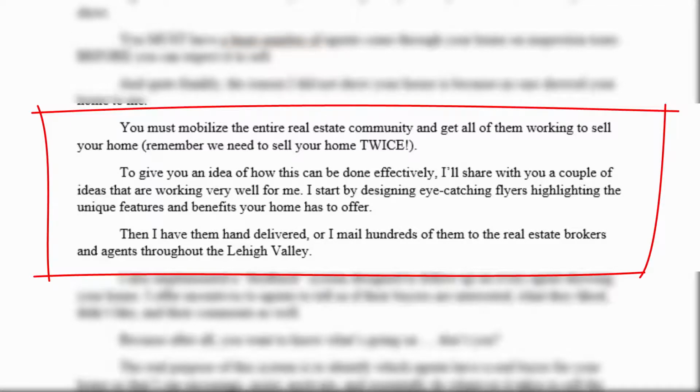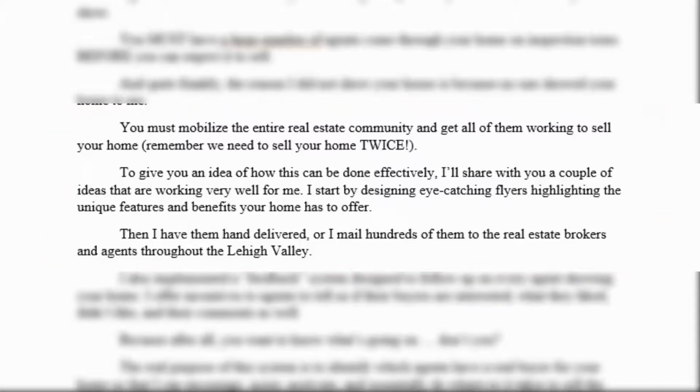Now I want you to take a look at 2 areas on page 3. The first block of text talks about specific marketing efforts, flyers, a process to hand deliver flyers to agents, and a feedback system. Now make sure you customize this area to reflect your marketing system, and if you don't hand deliver flyers, remove that line from the letter.